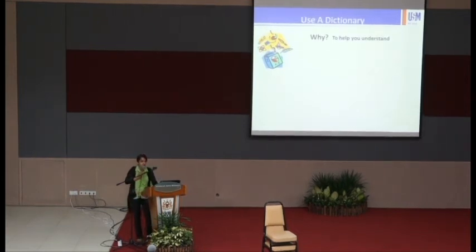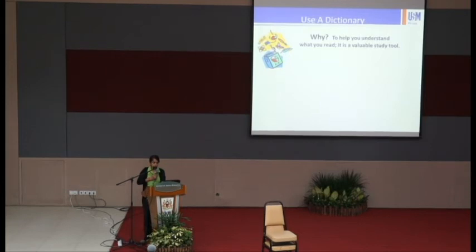Okay, whether it's an online dictionary or not, why do you have to use it? It's to help you understand what you read, and it is considered a valuable study tool. These days, how many of you actually still use a real hardcore dictionary? A thick Oxford. Oh, that's nice to know. Some of you still use it. So you need to use it wisely. Why? Because it's so thick. You need to quickly be able to get to the word. And how do you do that? It's by looking at it alphabetically. Quickly turn. If it starts with S, then SC, H, it goes that way. So you need to use it correctly.